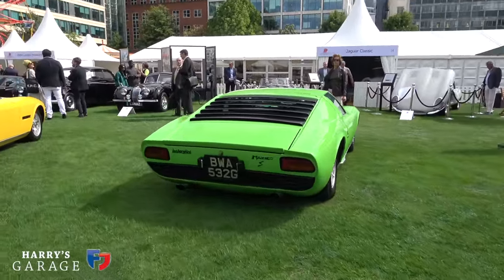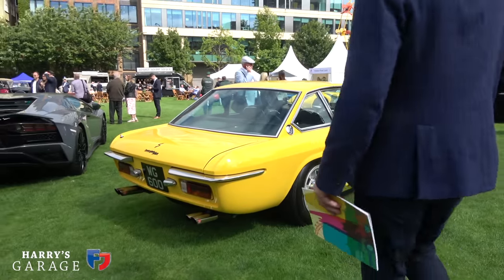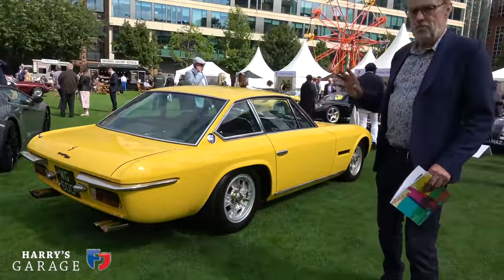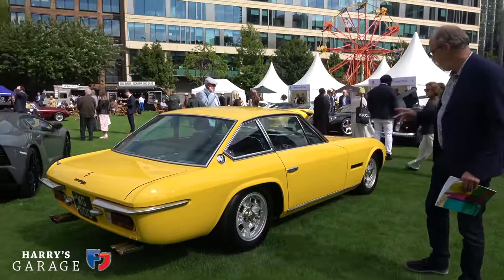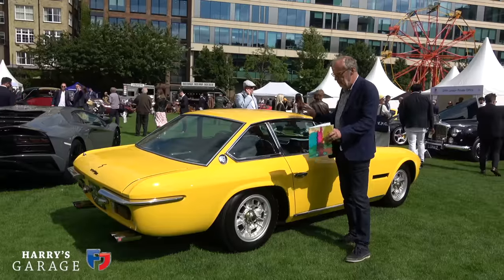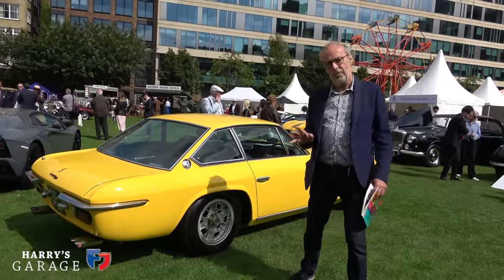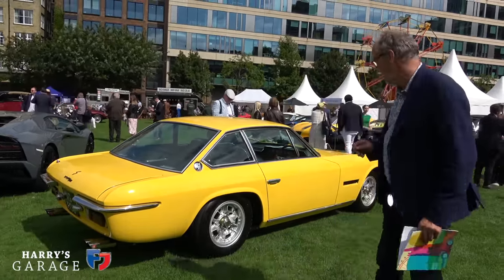Now this is, if I go to this Lamborghini Islero S, this is a rare car. Apparently there's two over here in right-hand drive. I know the owner of this car has gone right through it. This is just back from a full restoration. Roger Moore had one as well. That's the other right-hand drive car.